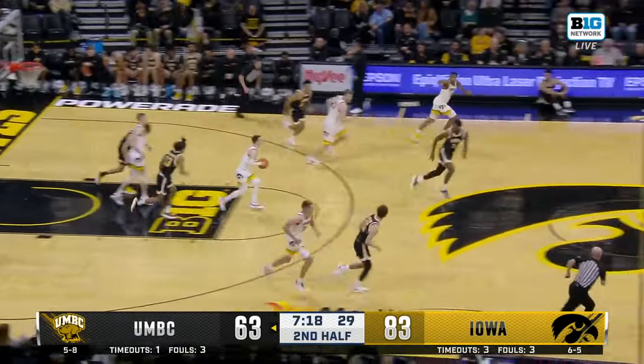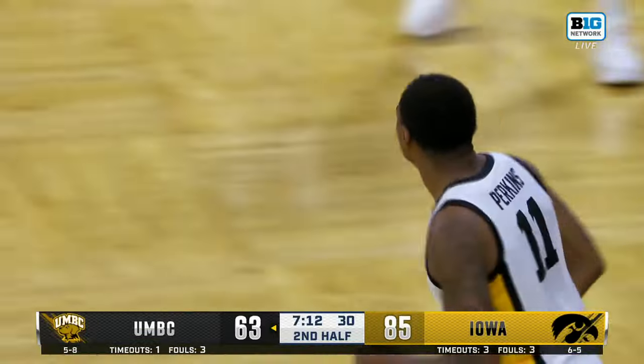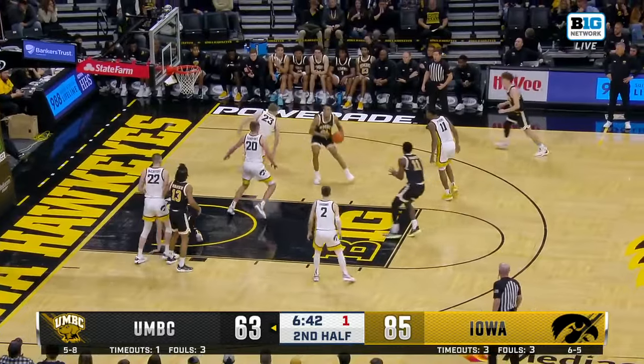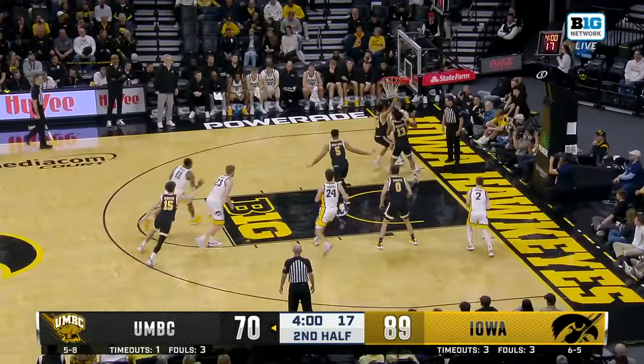Looking like it's going to be back-to-back double-digit wins for Iowa. Harding up ahead to Perkins. That's assist number 10 for Harding. And the jam for Perkins. And Harding not backing down. Second chance. Shot clock didn't reset. Smith did well to see it and get the dunk.